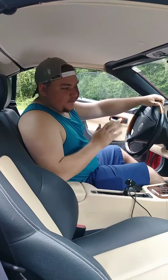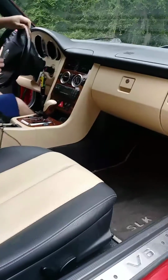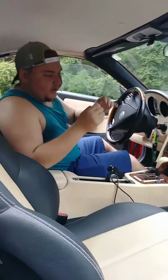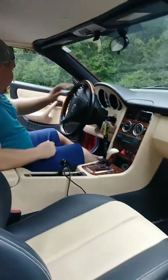One thing that I have to say about this car is I love the interior. The interior is a 2-tone leather that I love. It complements the outside of the car. It complements everything about it. It's got the nice wood on both the center console and the wheel, and some of the door frame here. So it's a very nice interior.